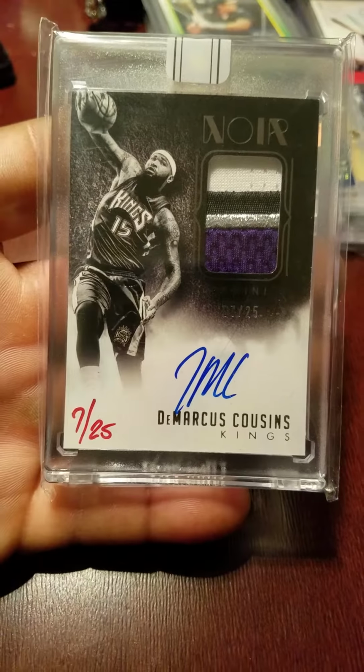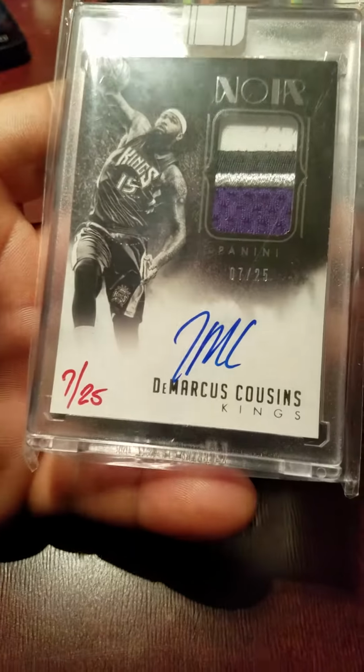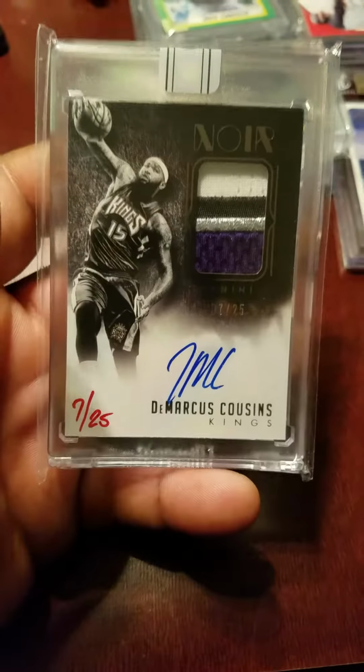Here's another one. Boogie. This is DeMarcus Cousins, 7 of 25. That's a cool patch. It's a four-color patch right there. DeMarcus Cousins for the Kings out of Noir. And it's a buyback out of Replay. And you see right here, out of Replay. That's 15-16 Replay. This is a very cool card for a great player.